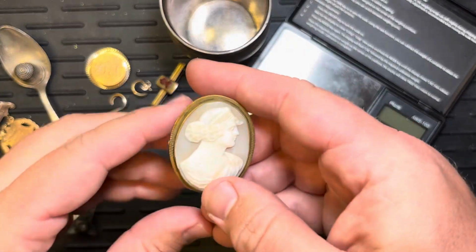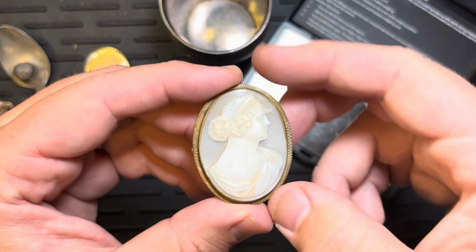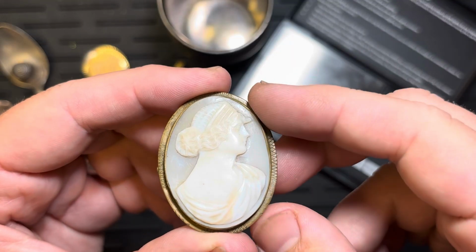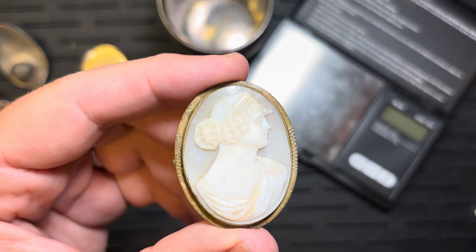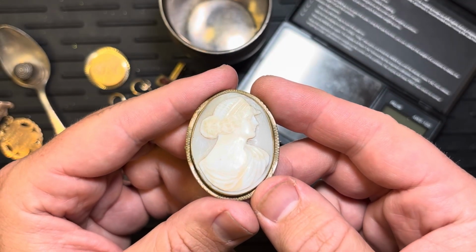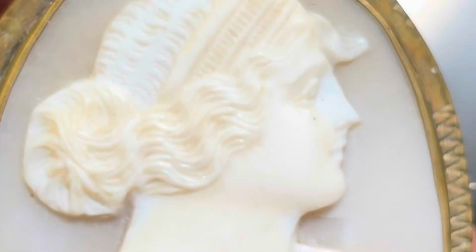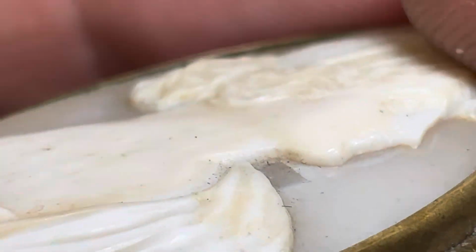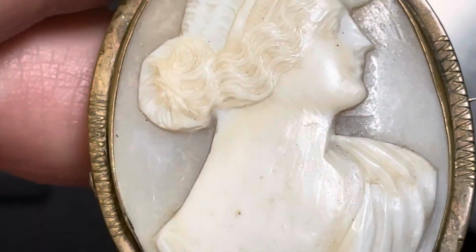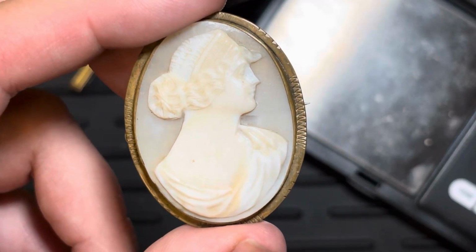This I just wanted to give you a closer look at. I'll link the video, the short where I found this. I don't know if I can do a PIP there. Maybe I can, but I'll put it out the same day as this. I found this in the most ridiculous place. This cameo, and it is a true cameo. If we zoom in, you can see that it is carved. It's carved shell.